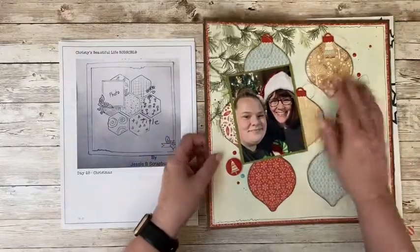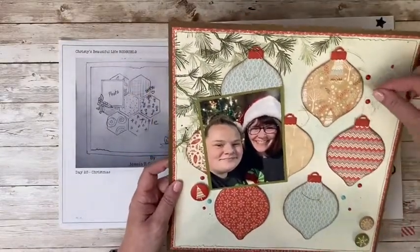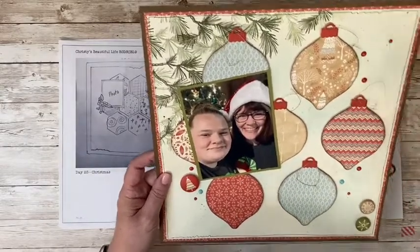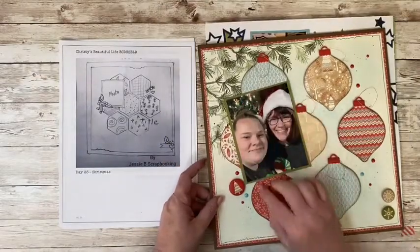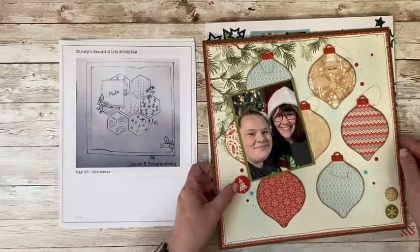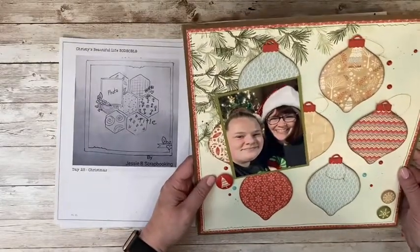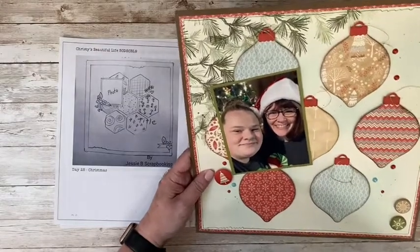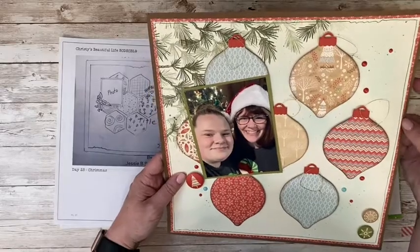So all of these are popped up, and they all have the little gold string, like they're ready to be hung from their branch. And then the picture, of course, was just laid down on top of them because they're popped up. I had some really old buttons that I was able to pull out, and then some dots that coordinated as well. The layout itself is triple matted, I guess double matted.